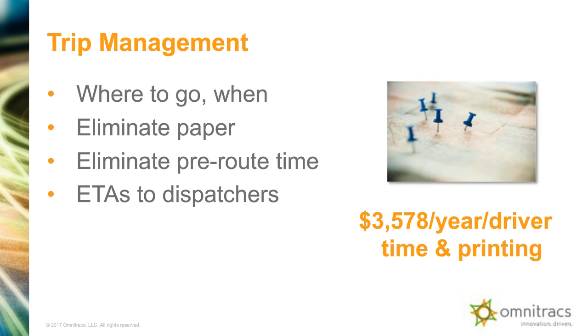Plus, there's a lot of pre-route time involved. I'm going through those invoices, going through the manifest, moving stops around on my own as a driver, looking at maps. It just really doesn't make too much sense. And then the last component of this is really about the where's my truck concept, the ETA to the drivers. What time will somebody be there? Let's use that GPS tracking to figure things out.